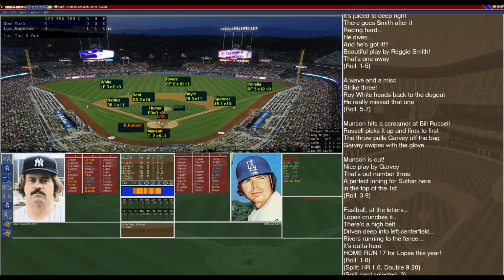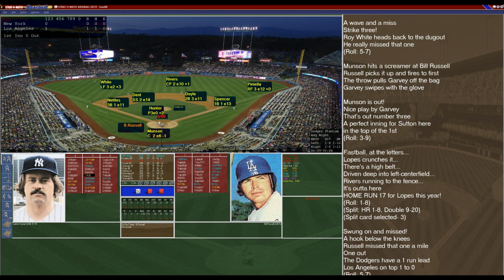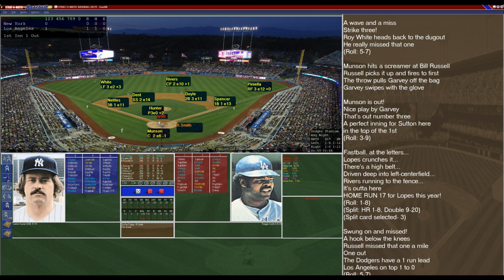So the fans are in on it now. Fans are cheering loudly here at Dodger Stadium, looking for a standing ovation from Davey Lopes, who we left in at first, but then tips his cap, goes back in the dugout. So Bill Russell up to the plate now. Russell .286 with 3 homers, 46 runs batted in. And it's going to be a strikeout. So Hunter comes back and strikes out Russell swinging for out number 1.